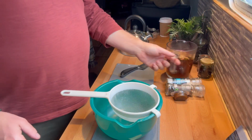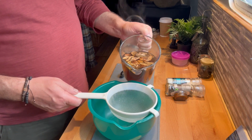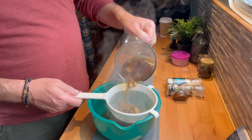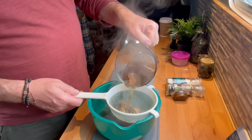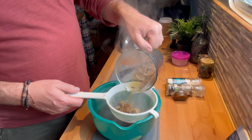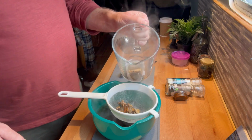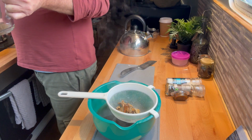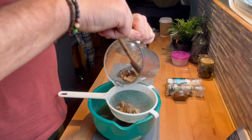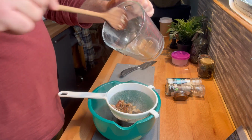So the next step is to carefully strain these dried porcinis. The reason I say carefully is sometimes at the bottom of the liquid you get grit from the mushrooms. So as I say, just make sure we don't get any of that into the stock we're going to use. Yeah, you can just see.